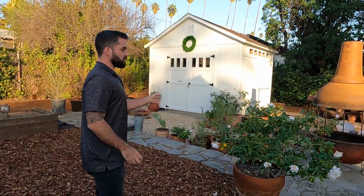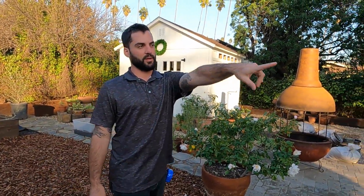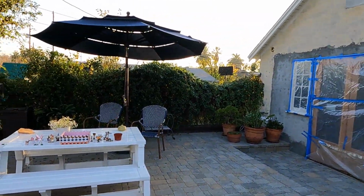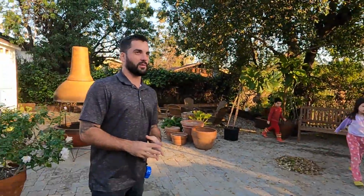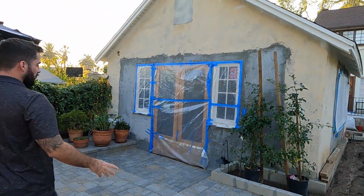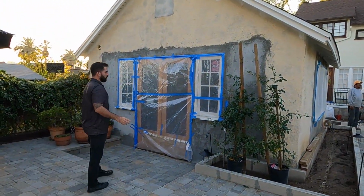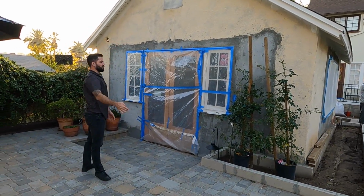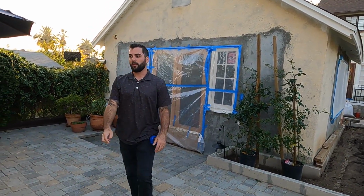A whole bunch of potted plants going on. She's potting more. She's going to have all these beautiful plants around the paver patio, and all that kind of stuff. Liven it up a little bit. They're probably going to even do a little pergola type thing over here with these vines. I don't really know the whole situation with that, but they have these vines here, and they might just go over the top like that. Something really nice like that.